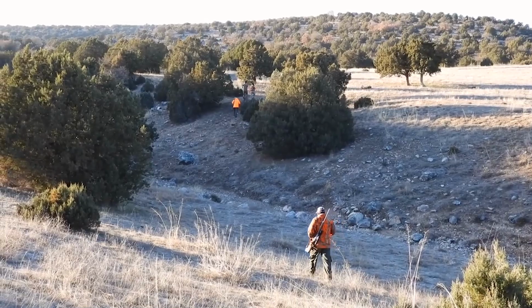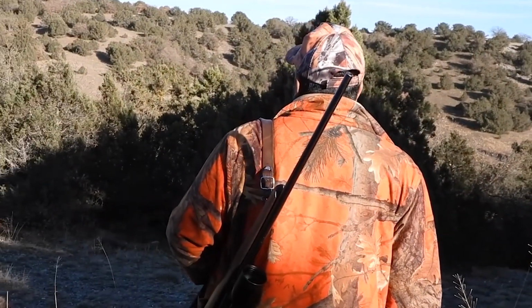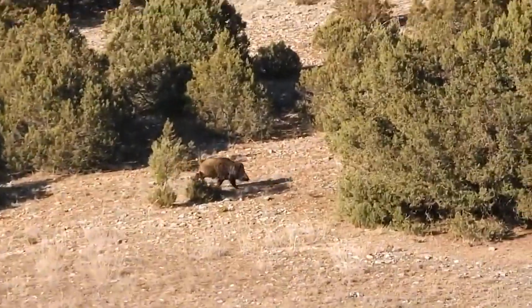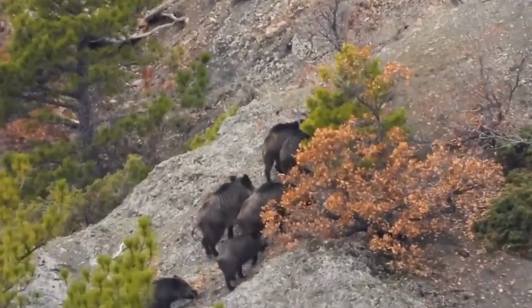Hunters need to walk quietly through wild boar habitat trying to find them by sight or sound. This requires patience and a good understanding of wind direction to avoid alerting wild boars with your scent. Hunters can wait in bushes or ground blinds near trails or hog feeding areas.